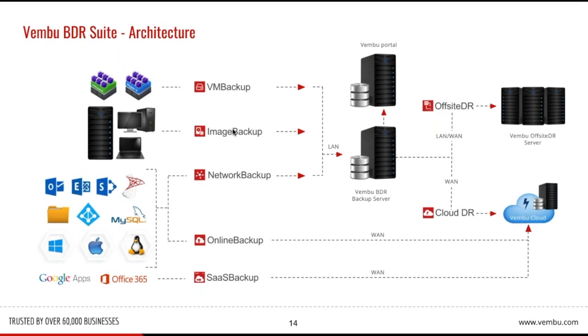At the same time, you can replicate the data to these public clouds. So if anything happens to your local data center, you can actually run them as an instance or VM on those public clouds. So this BDR Suite helps you to back up the VMs or physical machines running on your local data center, and at the same time you can back up the machines running on your public cloud. So it provides a backup and DR solution to data centers, which may be on premises or a public cloud or private cloud or a hybrid data center.